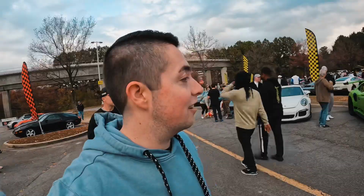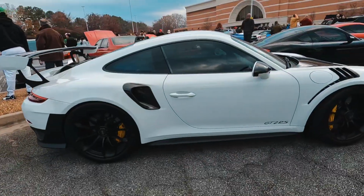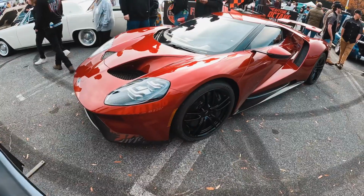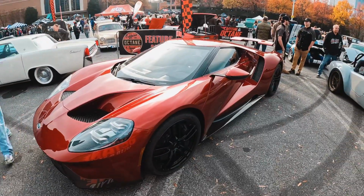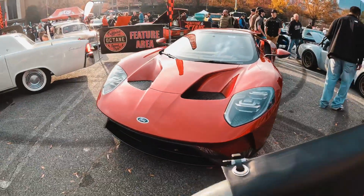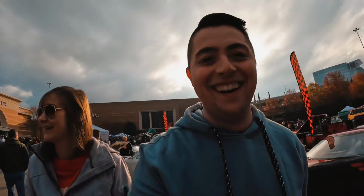Guys, this is a beautiful GT3 RS. This bright green color. Look at this. And we got a GT2 RS right here. Man, look at how aggressive it is. The brakes. Jesus. Oh man, guys, look at the Ford GT. It's kind of rare, I haven't seen these at very many of these shows, but they are awesome, aren't they? That's pretty cool. Just the aerodynamics of this thing is crazy. The closest I've ever gotten to driving one of these is Forza on Xbox. So. Wow, guys, check this out.